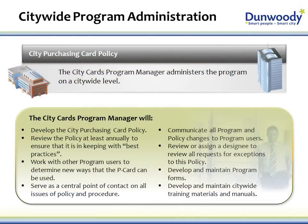The citywide administration for Dunwoody's purchasing card program is headed up by the City Cards Program Manager. The City Cards Program Manager has many duties, which include developing the city purchasing card policy, reviewing the policy at least annually to ensure that it is in keeping with best practices, working with other program users to determine new ways that the P card can be used, serving as a central point of contact on all issues of policy and procedure, communicating all program and policy changes to program users, reviewing or assigning designees to review all requests for exceptions to this policy, developing and maintaining program forms, and developing and maintaining citywide training materials and manuals.